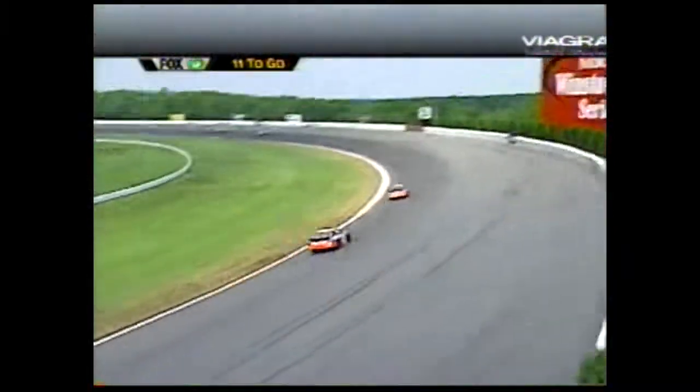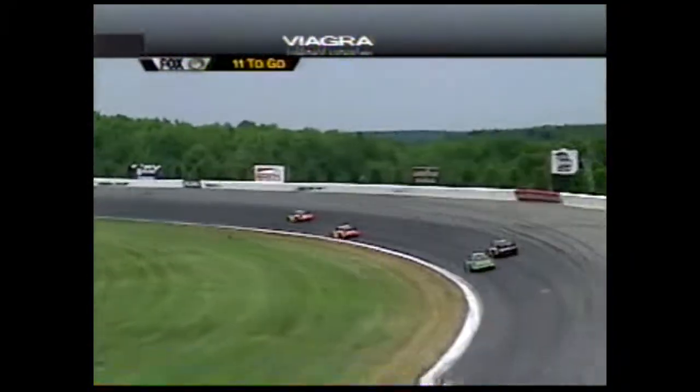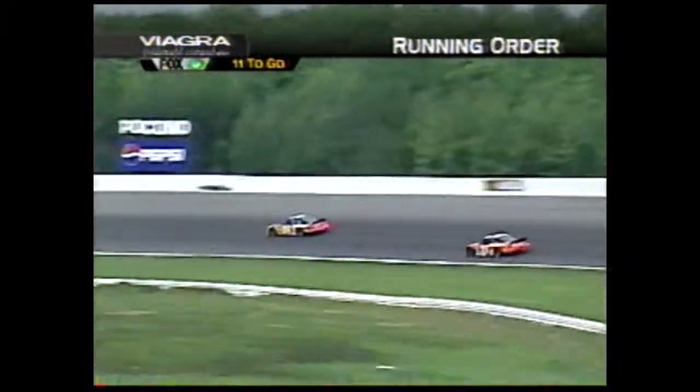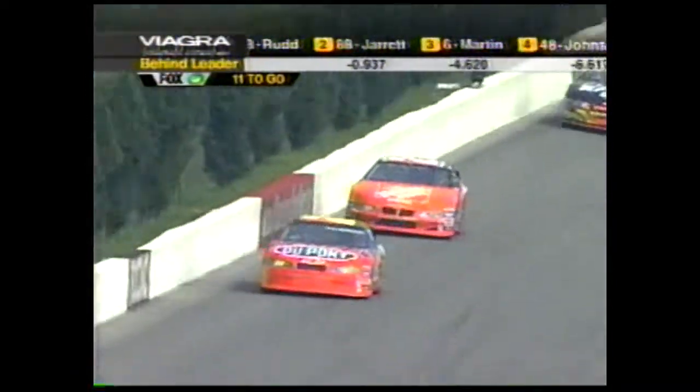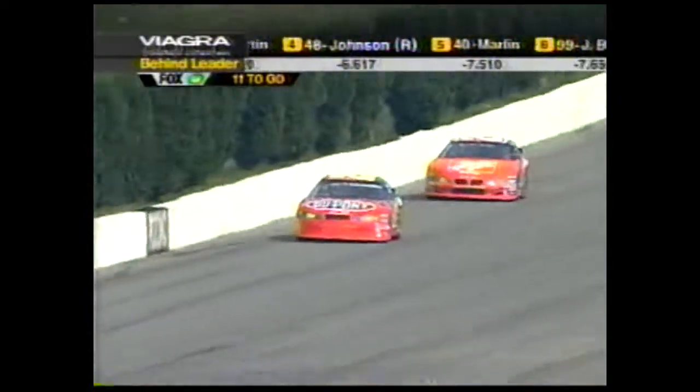Jeff Gordon has passed Tony Stewart. That's for 7th place. Gordon is pulling away. Gordon restarted in like 15th, 16th spot. And those 4 tires and the adjustments they made on that car, I mean, he has been on a tear. He could use another caution, Darrell. He's about 11 seconds behind our leader, Ricky Rudd, right now. He's got no chance of winning, at this point anyway.